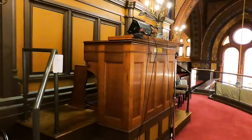If you look at the console of this organ, it is on a platform with rails and stairs there, a couple of feet tall. That's not original, that was added. Originally the console was down on the floor.